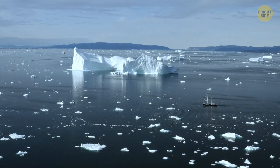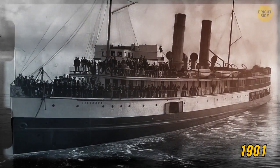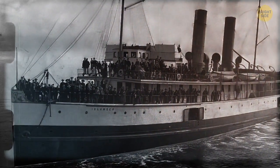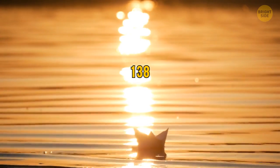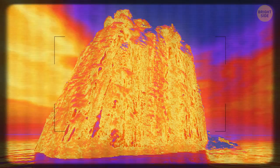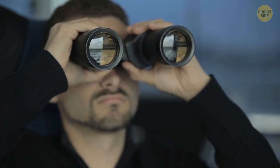The dangers of icebergs were well known when the Titanic set sail. In 1901, the Islander was traveling through the Inside Passage to Alaska. It collided with an iceberg and sank immediately. Luckily, 138 of the 178 people on board made it to safety. Back then, there wasn't any special equipment for detecting icebergs. The best tool was your eyes.